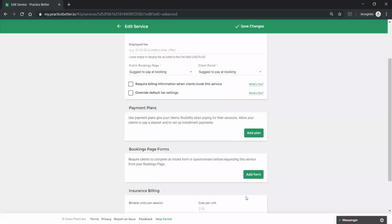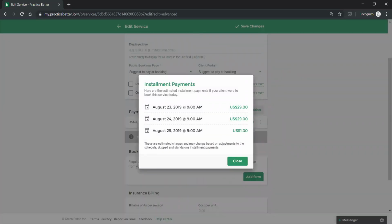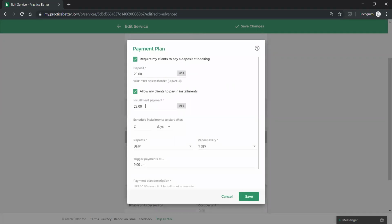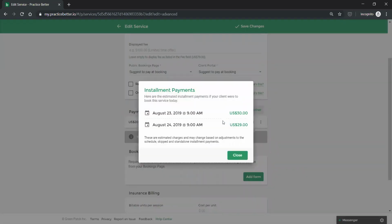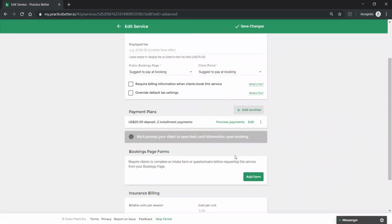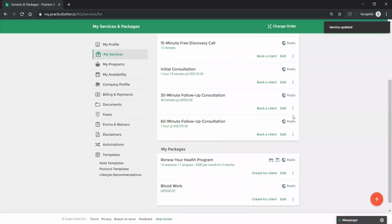Since we're usually working with big packages when we use the payment plans in the program, it's kind of hard to divvy up, but you have the same option. Whether you just want a deposit, like the $20 deposit on the $79, you can select just that, or you can split it into a couple of installments. Also keep in mind that group sessions can be part of a package. You can create a package that has all group sessions, or group sessions and some individual sessions, and then create the payment plan.